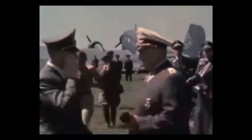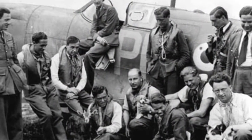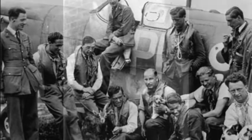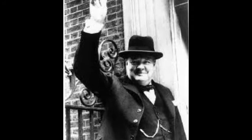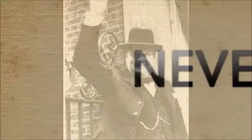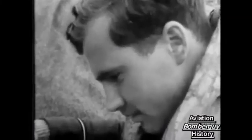However, in a dramatic and costly move, Hitler decided to change tactics in August and diverted the Luftwaffe to launch bombing raids on London. This gave the RAF breathing space and time to regroup. The Prime Minister, Winston Churchill, praised British pilots in one of his most famous speeches. "Never in the field of human conflict was so much owed by so many to so few." By the time raids were renewed on British airfields, the RAF had managed to gain the upper hand.